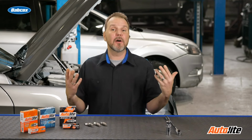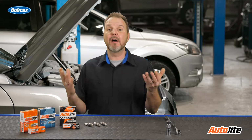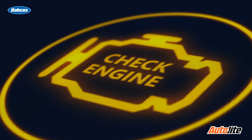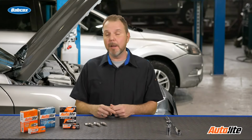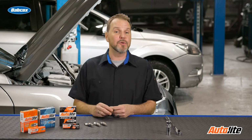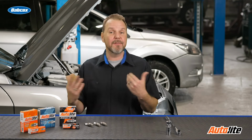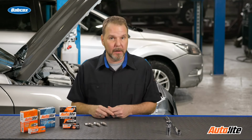When a spark plug is starting to fail or has failed, one of the most common things you're going to notice, and probably hear from your customer, is a check engine light. Upon further diagnostics, you're going to come up with codes from P0300 all the way up to maybe P0306 if it's a 6-cylinder, or P0308 if it's an 8-cylinder. Those are indications of a misfire.